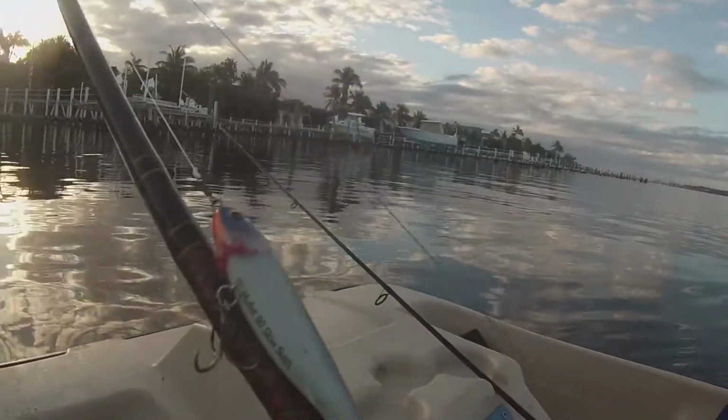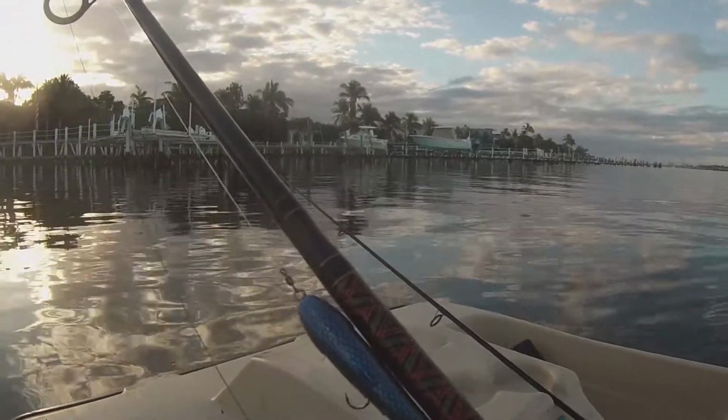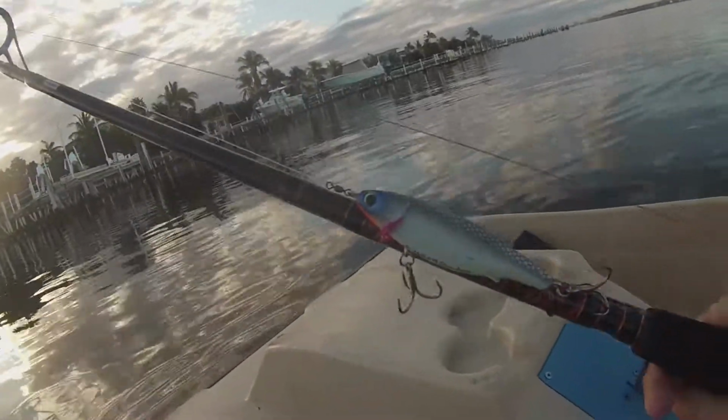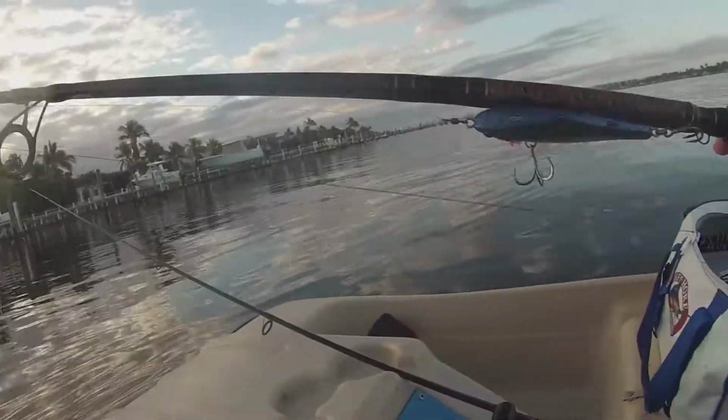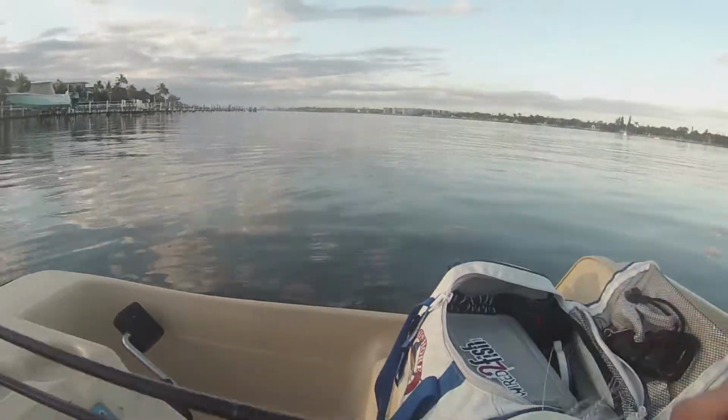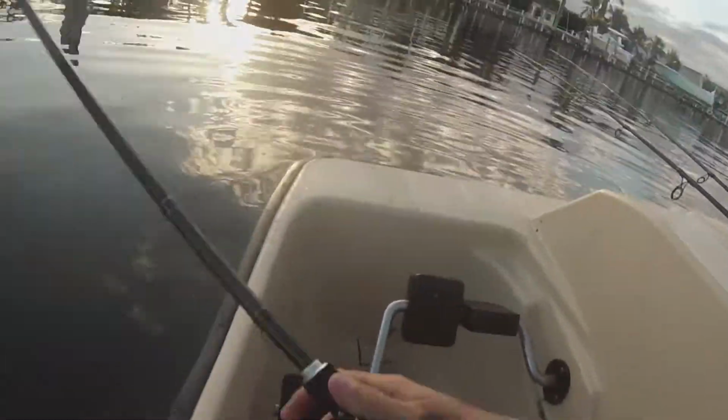This little twitch bait, it's an Unfair Lures, and it's a mullet. I love this thing. It's so cool looking. It looks just like a mullet. And I'm gonna probably put a plastic on this one. Then I got a jerk bait on this guy.